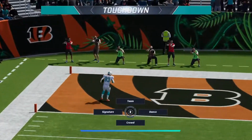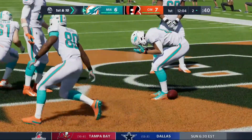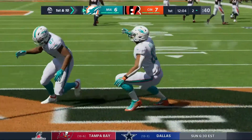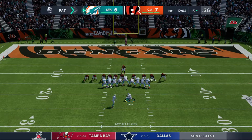And he'll take this into the end zone for a Dolphins touchdown. A big play there. 63 yards. And the Dolphins are an extra point away from tying up this football game. Jason Sanders. And nothing too crazy there. A quick slant, and then he just had a seam.